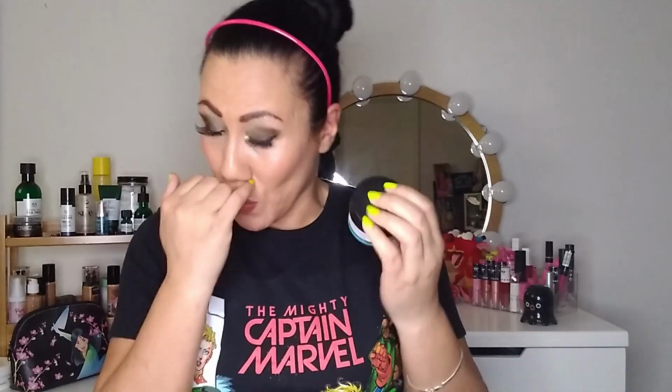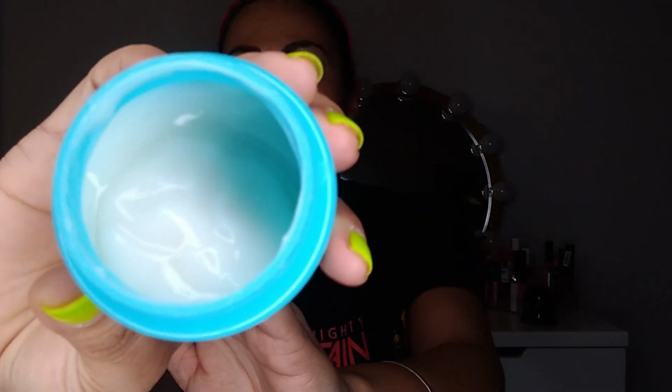The next thing we're going to talk about is from the Body Shop. This is the Seaweed Oil Control Gel Cream. This is a very, very lightweight gel cream. It absorbs right into the skin. When I put it on my skin, it leaves this really soft, cooling effect. It lasts for hours. It absorbs oil, but at the same time, it leaves my skin feeling very soft and hydrated. And it smells so nice.